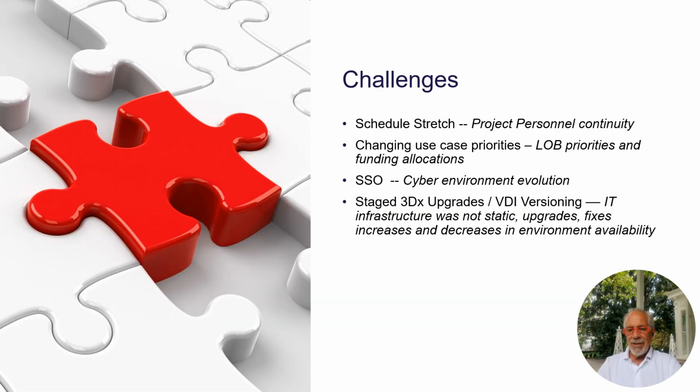So what did we find in this particular project that was challenging? One was schedule stretch. We began with, as you remember, the first milestone of POC, and the initial project was envisioned to take place over the course of a year, maybe 14 months. But due to changes at our customer, we had to continually maintain personnel continuity, on their side and ours. And so it becomes challenging every time I change anybody over time. I want to make sure I don't lose any information.